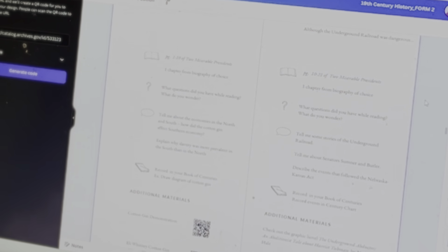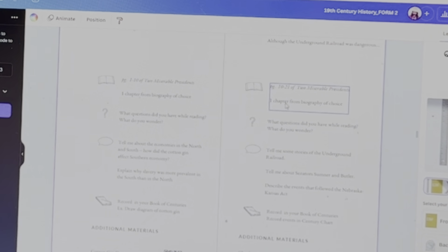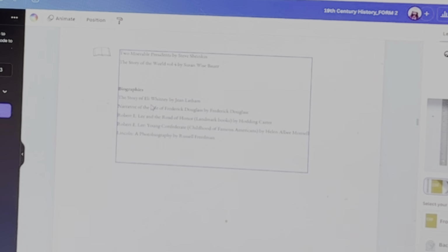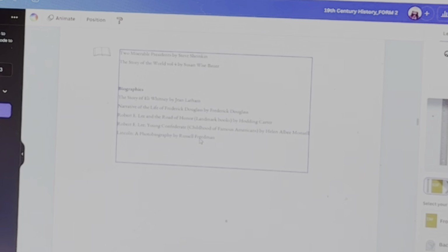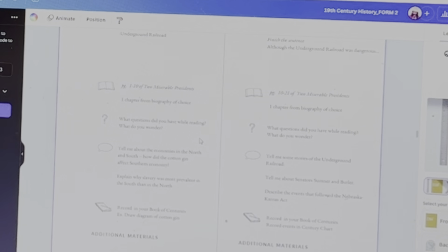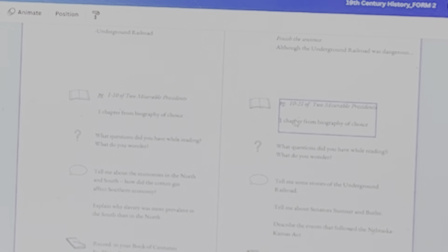I have what they should be reading right here. And I like to have some biographies listed here that the child can choose from. I think it's important for them to choose someone they're interested in learning about. And if they can't decide who they want to read about at the beginning, then start reading the spine. I'm sure that they'll become interested in someone as they read about that person in the context of the whole history or of the broad picture of history. And so there's the reading for that week.